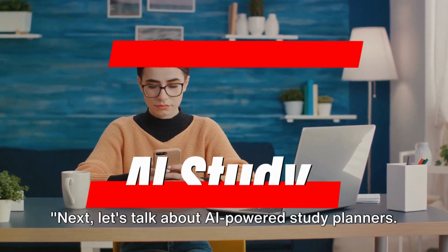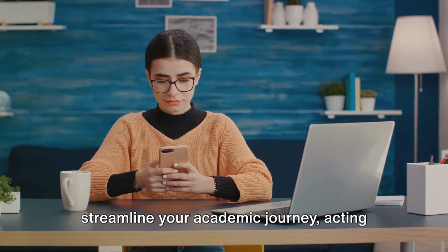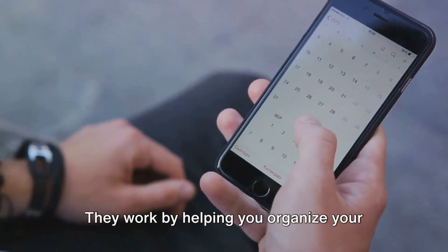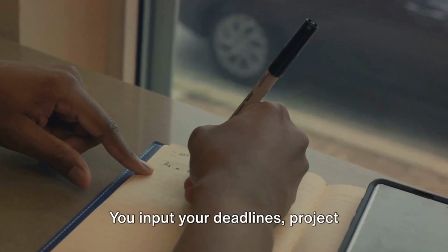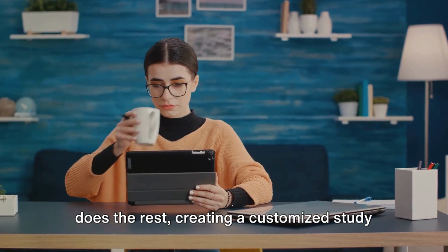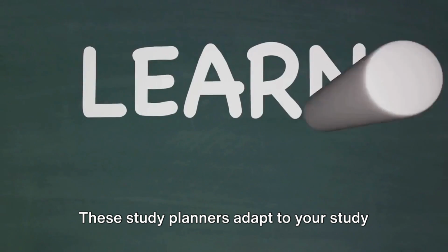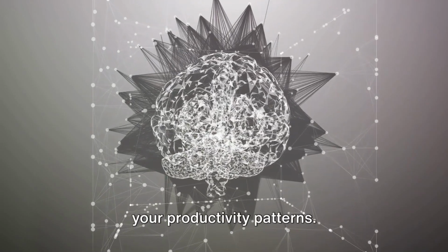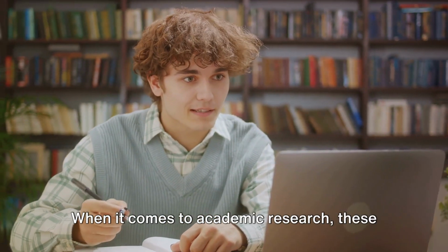Next, let's talk about AI-powered study planners. These smart tools are designed to streamline your academic journey, acting as your personal assistant. They work by helping you organize your time, tasks, and study sessions efficiently. You input your deadlines, project timelines, and study goals, and the AI does the rest, creating a customized study schedule for you. But that's not all. These study planners adapt to your study habits, adjusting your schedule based on your productivity patterns. This means you get a personalized study experience tailored to your needs.